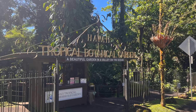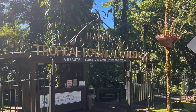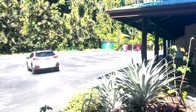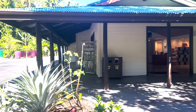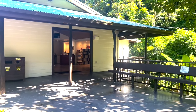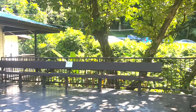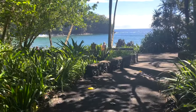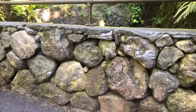The other thing that was absolutely gorgeous was the Hawaii Tropical Botanical Garden. Man, that's a mouthful. This is just outside of Hilo, just kind of west of Hilo. It does cost about $30 for adults to go. I know that's a lot, but it is absolutely worth it. This botanical garden is amazingly gorgeous. Everywhere I turned, there was something just jaw-dropping.